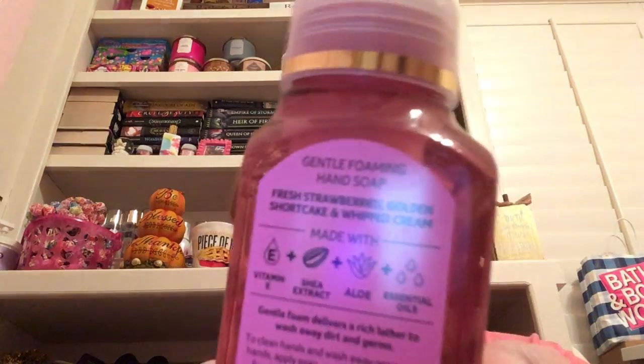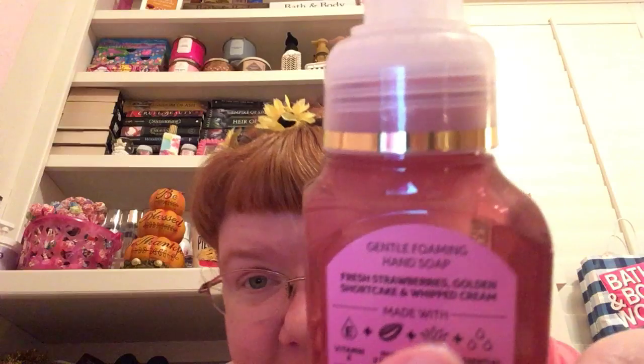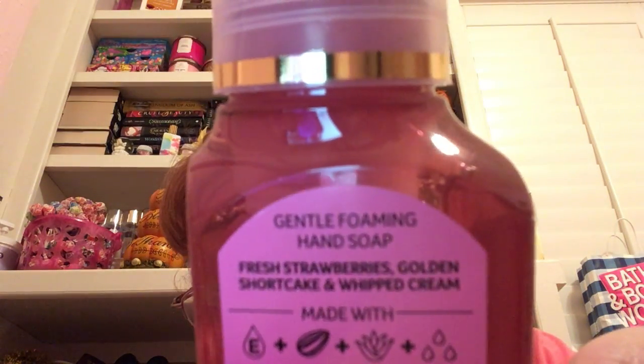And look at the notes. Can you see the notes? See? Notes. Fresh strawberries, golden shortcake, and whipped cream. See it? I think I read that right.